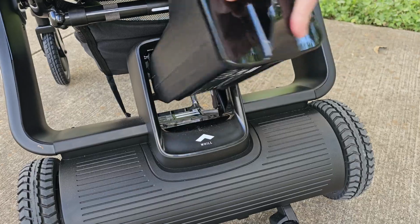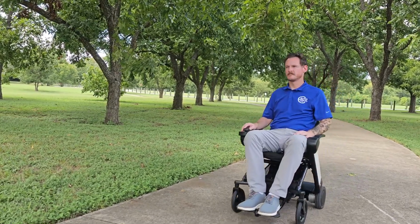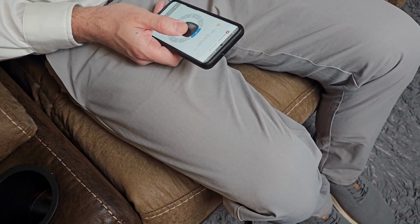While the WHILL Model F is more lightweight than its predecessors, it still provides users with the same superior performance and intelligent design that WHILL power chairs are famous for. Its ability to be remotely controlled using the WHILL smartphone app has changed the name of the game.